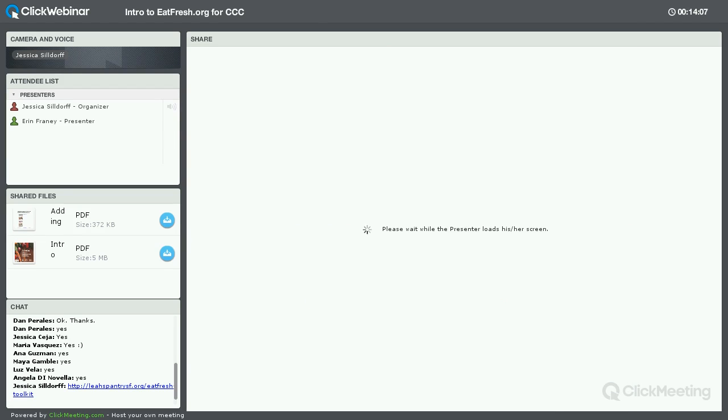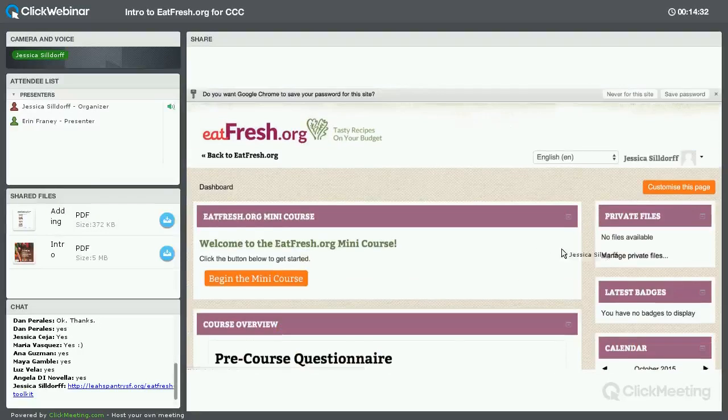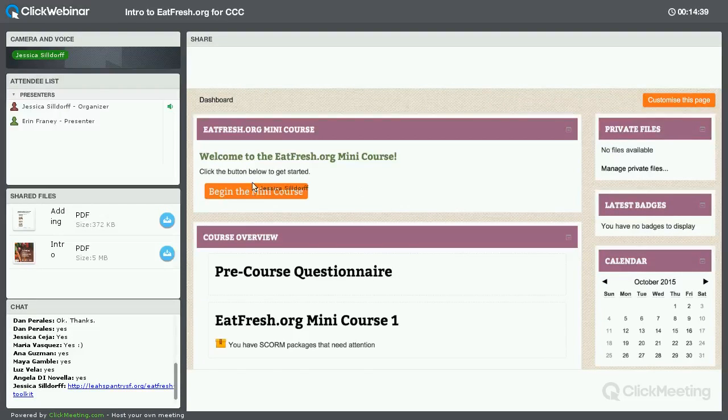But we'll just try that again. All right, so this is what the website looks like when you type in lms.eatfresh.org. I'm just going to log in. And I'm brought to this dashboard screen. If I hadn't been here yet, I would just click this orange Begin MiniCourse button.